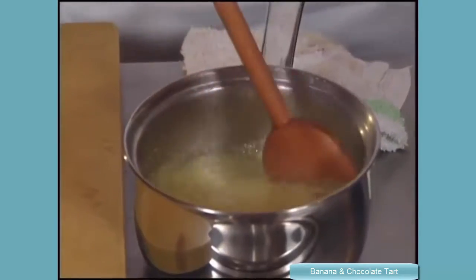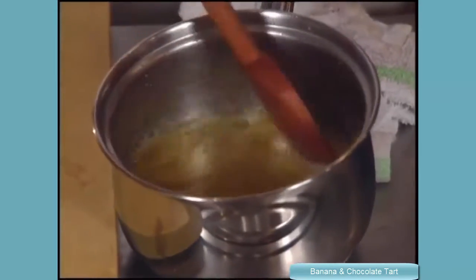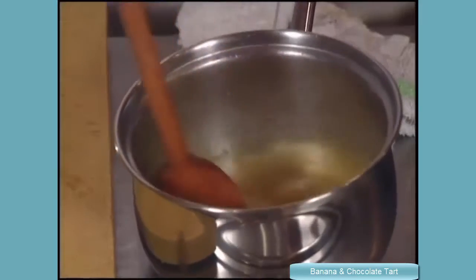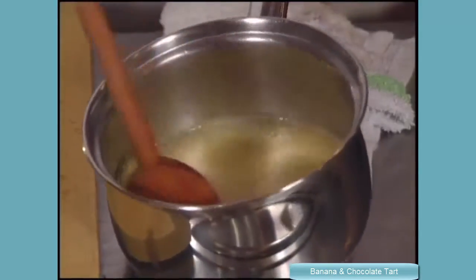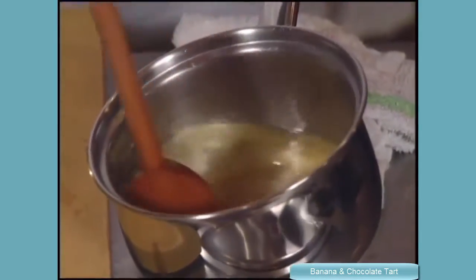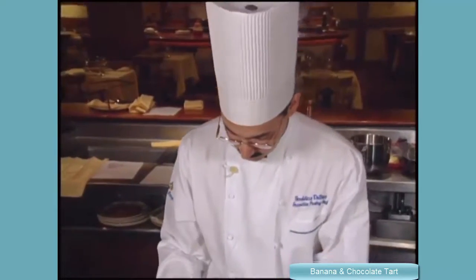The orange juice was warmed before adding. If you're doing a small amount of sauce, this size of pan is fine. If you're making a lot, you really need to use a bigger pan or it's going to boil over. And then the final touch to this sauce is the Grand Marnier. It's very, very hot. It needs to cool down for probably about an hour before you can put it on the plate.